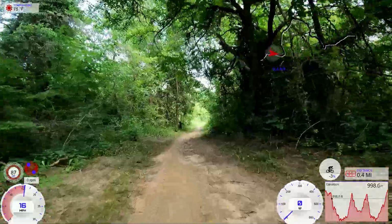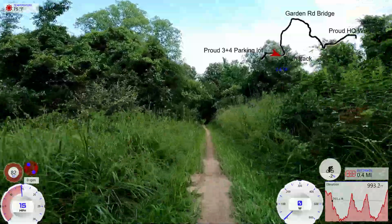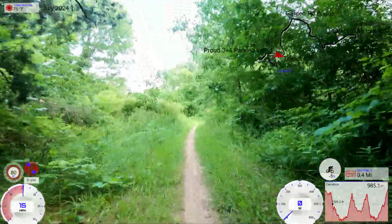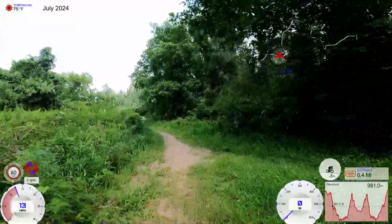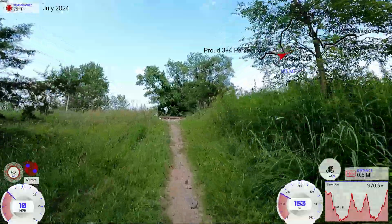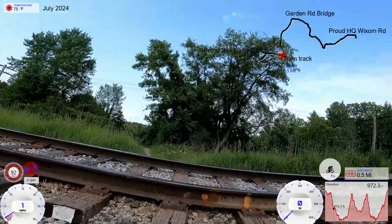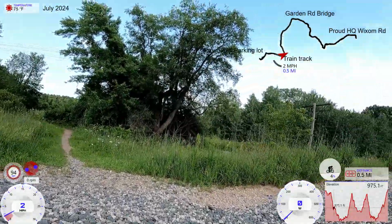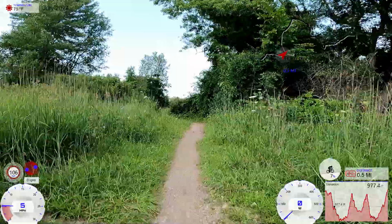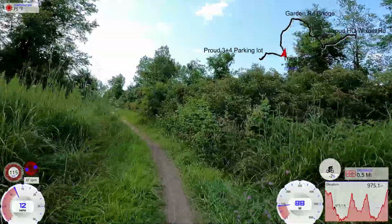Be careful, this is a two-way trail, so be careful. You're gonna keep going straight. Make sure it's clear. Pass it quickly. Let's go. Still two ways, so be careful.